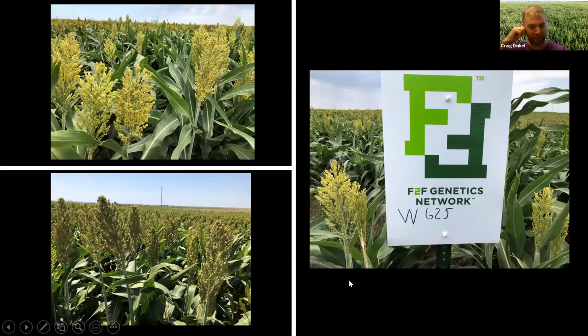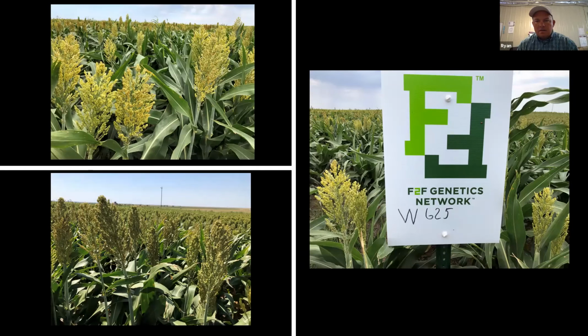And this should be the last one, is Warner 625. We've had Warner for several years. Like I was saying, this has been the most popular. Probably the thing that I like least about the 625 is it's supposed to be a medium height, but if you get that late July, August rain like we've seen the last 2 years, it can get really tall.